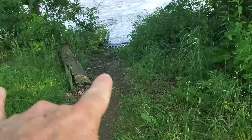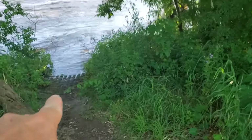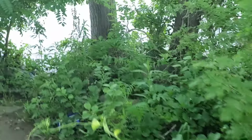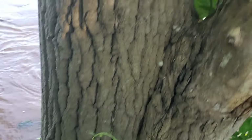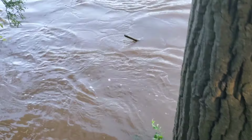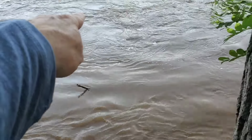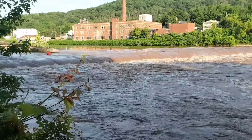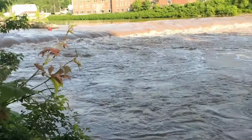So this path right here is usually where I walk right down, and it's all flooded. This path over here is another path where I walk right down. Let me come through here though. This will give you a better view, you can see the water's right up to here. I am usually fishing right out there. So look at that dam there.